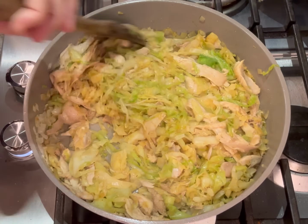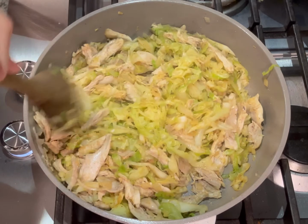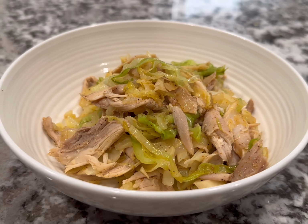It's not a very beautiful dish, but I promise it's really delicious. You can add some hot sauce or anything on top to add some color and enjoy this one.